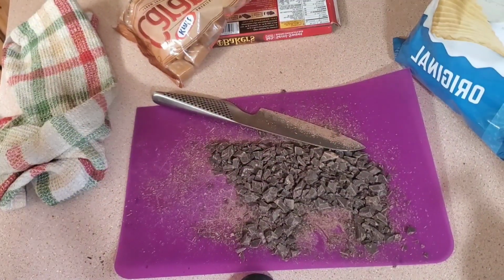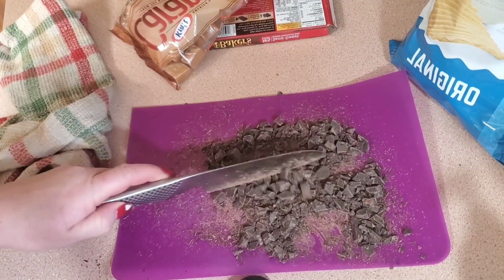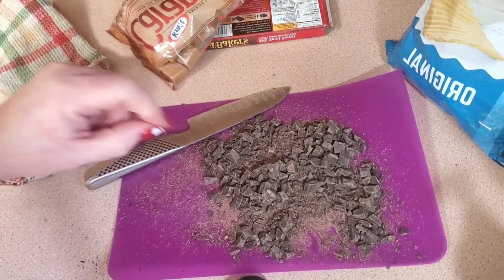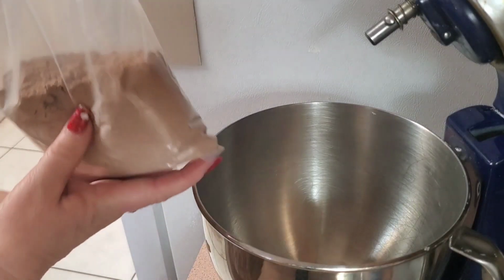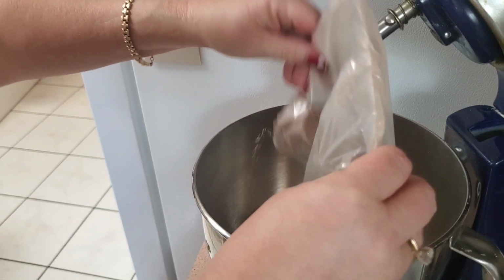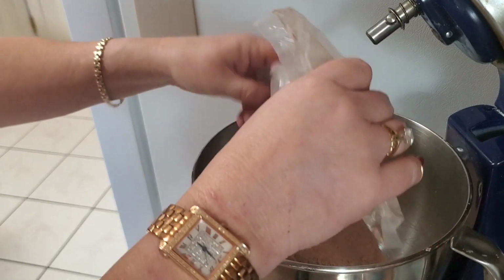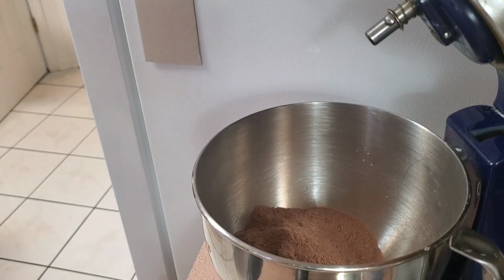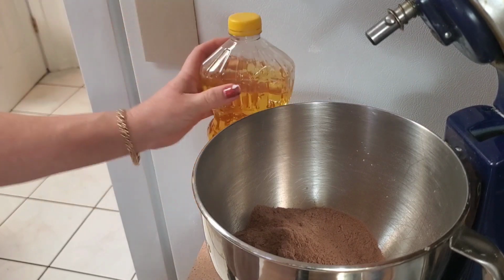Let's do this. You can see the chocolate is all cut up. I'm going to use all that chocolate, so even the little shavings are going to go in this. Okay, so we're going to put chocolate cake mix in. Really, you could probably get away with any cake mix. Doesn't matter. We're going to do 2 eggs.